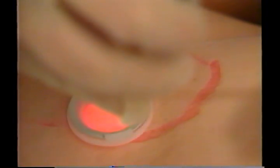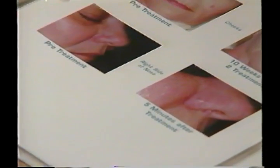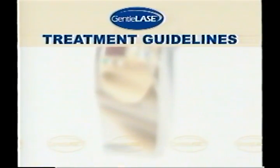The GentleLASE is cleared to treat all skin types. I'm satisfied with laser treatment, and I plan to continue with it. Your doctor or practitioner will explain specific procedures for you to follow before you undergo your first laser treatment. However, here are some basic patient guidelines for you to follow.